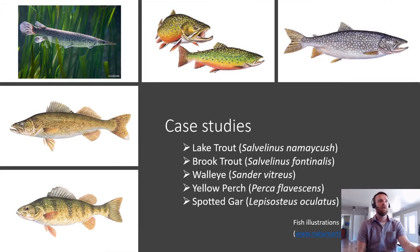What I'd like to do now is jump into some more specific examples of climate change and the impacts on fish. So we'll do a few case studies. We'll jump into a couple cold water species, which include lake trout and brook trout.